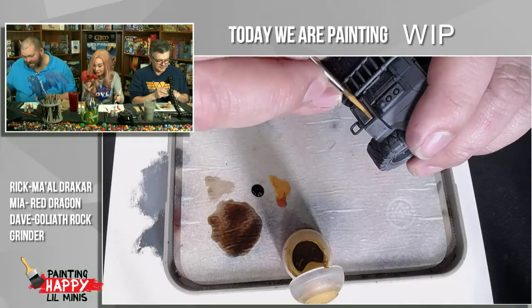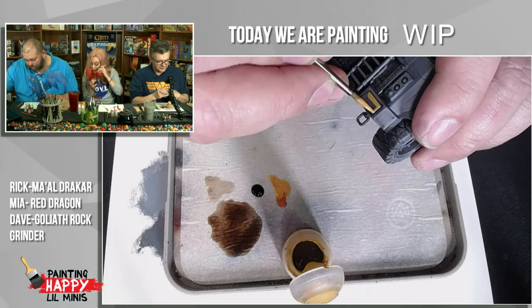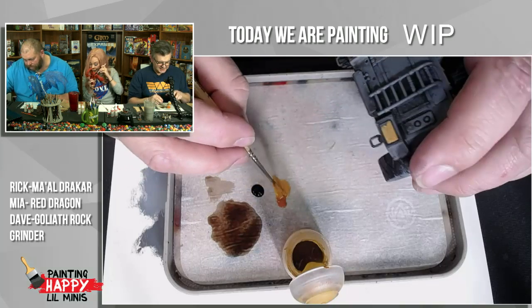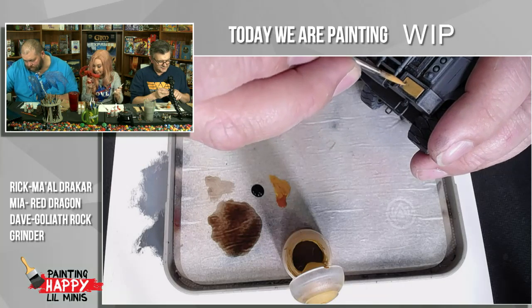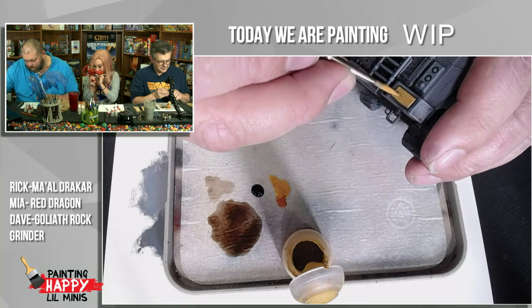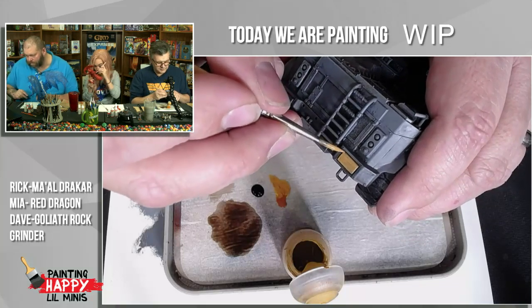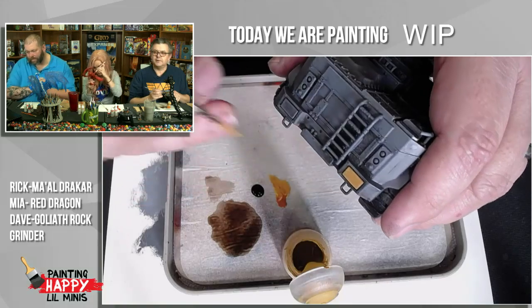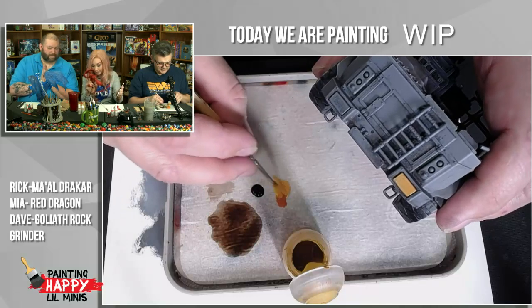So yeah, I'm just mixing some Vallejo red leather with the Citadel Averland Sunset, which is a really nice heavy pigment yellow. And there we go. Fairly quickly you can get a nice smooth yellow.